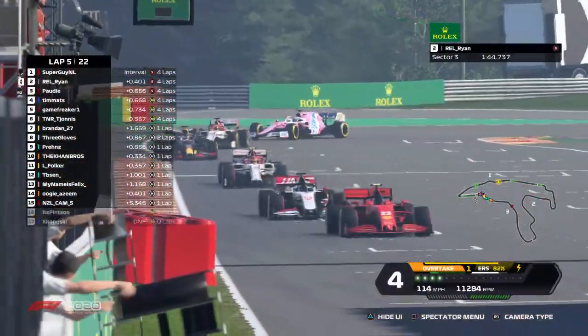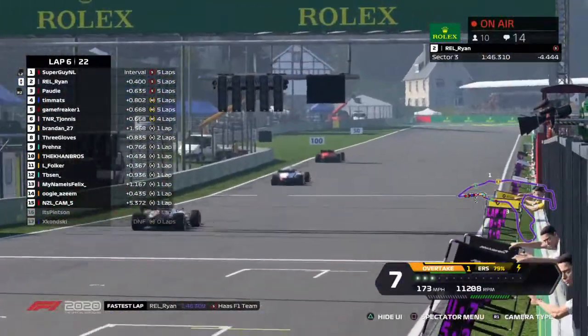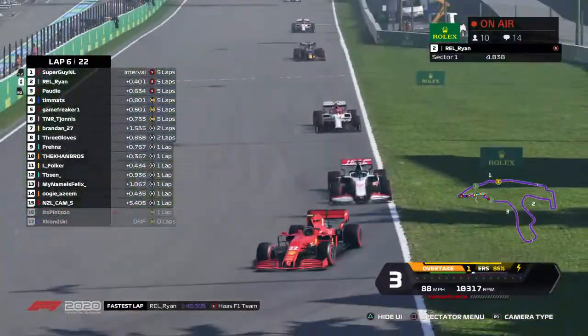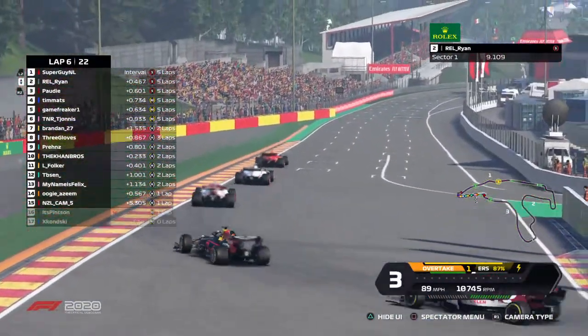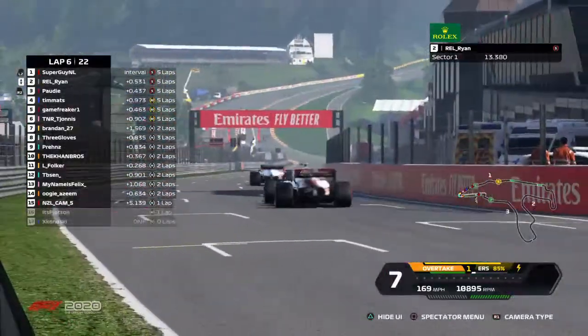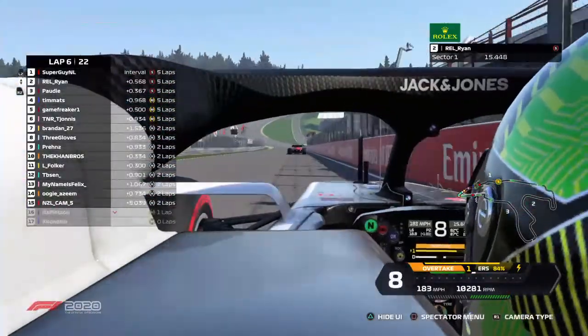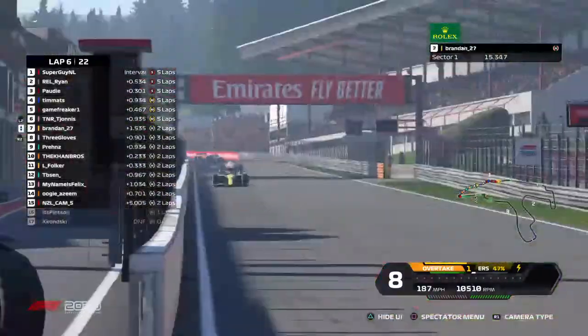When will we see these top 3 pit in? Staying on the softs and trying to get an advantage isn't going to work, but it is at the same time. But now Ryan is right on the back of that Ferrari. Tifosi is angry, Logan. I will agree with that fact. But they have already... No, they have not. I anticipated that too early. I'll tell you when they break the lap record.